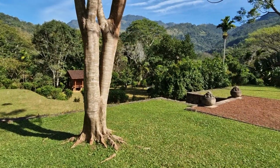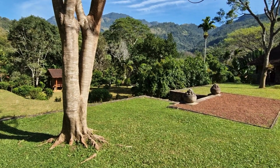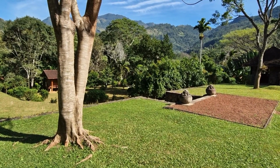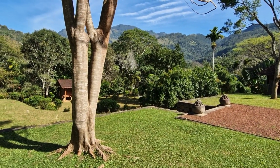Down to the right, you can't actually see it, but we've been shown around a lovely area which is their organic garden. They've got so many vegetables and herbs growing down there. They try and grow all their own veggies for the kitchen. And further down, some parrots have just flown through.